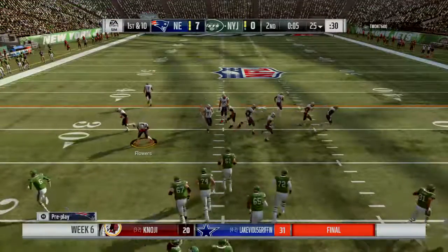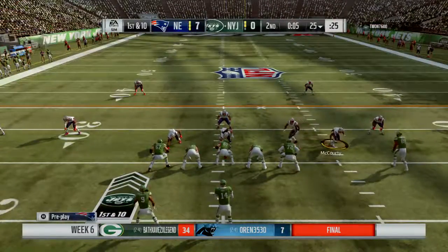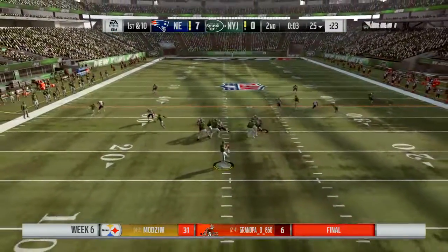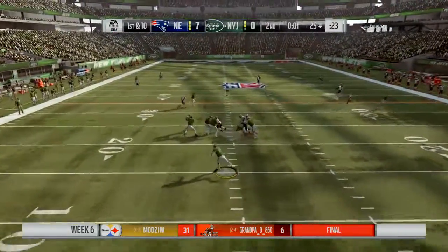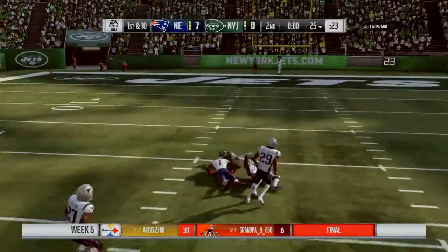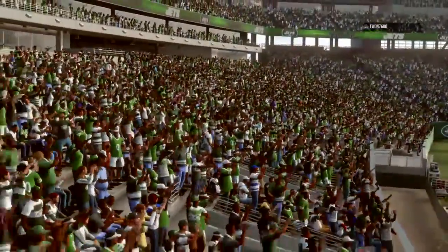Likely time for one final snap as they start out 1st and 10. A final shot before the break. Darnold going deep now for Herndon. That's caught at the 25. So at halftime, it's the Patriots with the advantage.